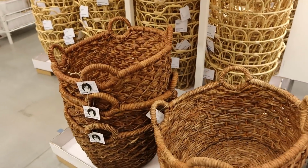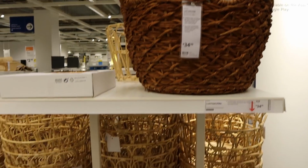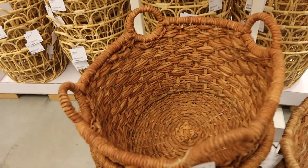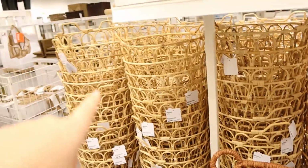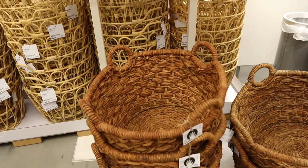I'm not sure if this basket is new, but this is huge, you guys. This basket is $34.99. And it is a great big size. Like you can see it against these baskets that they've had for a while, but those are nice.